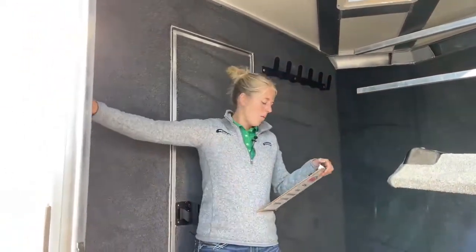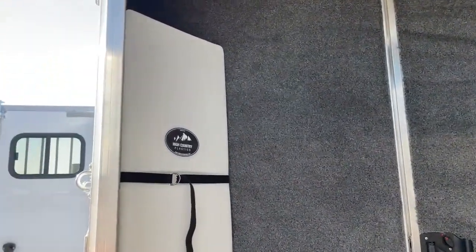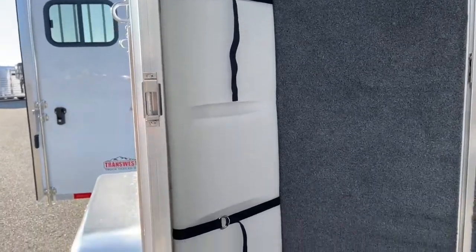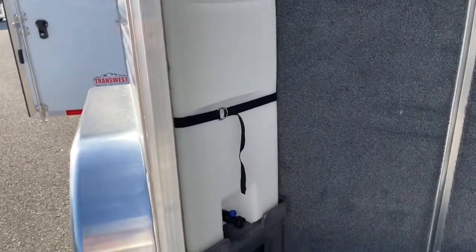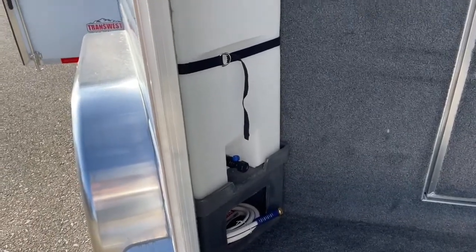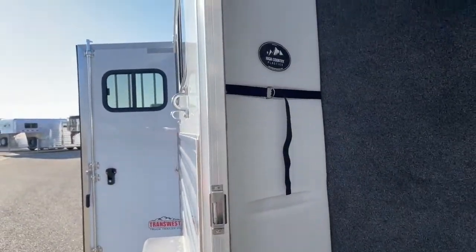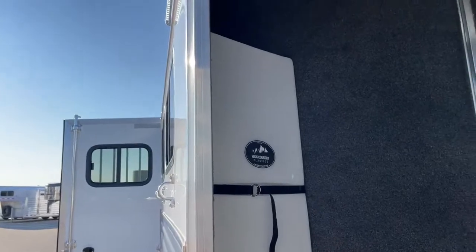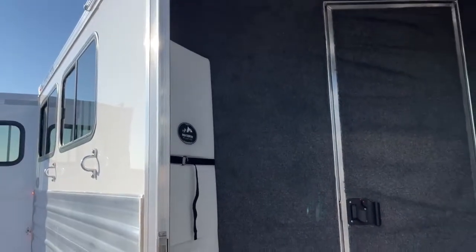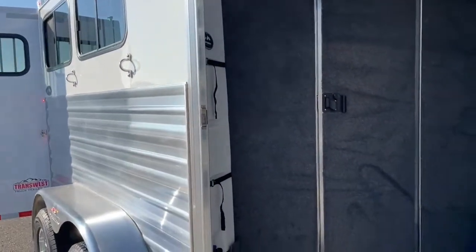Nice big water tank on the side here, 25 gallons by High Country Plastics. These little corner water tanks work great on these little tack rooms. They take up what's usually a lot of unused space. If you never have to use them, that's great. It's better for your resale value, but it's really nice for those of you that want to go trail riding. You don't want to have to carry a lot of water in your tow vehicle. You can bring your water from home and not have to worry about your horses not having it on the drive.